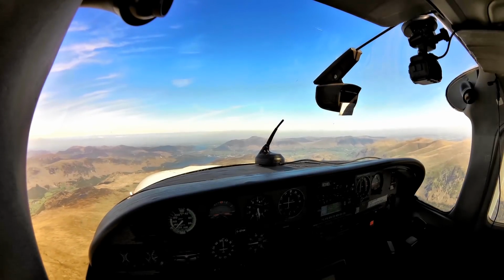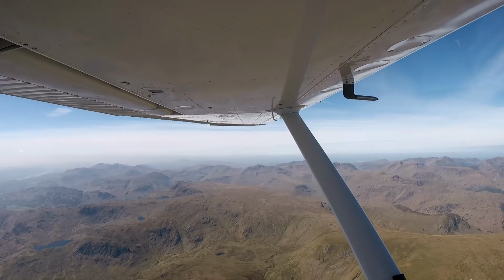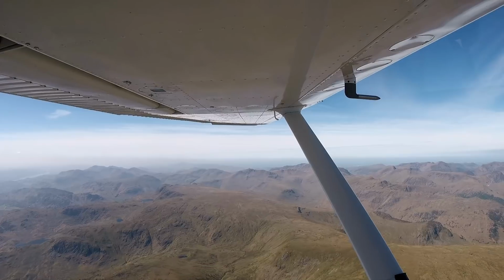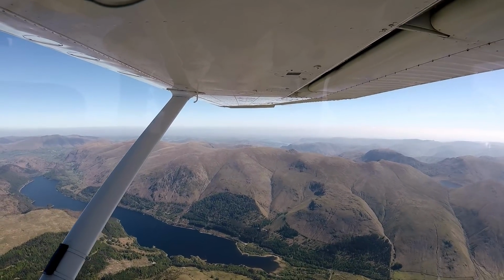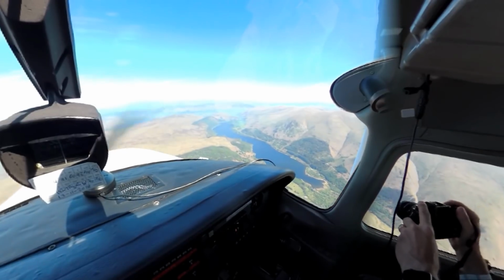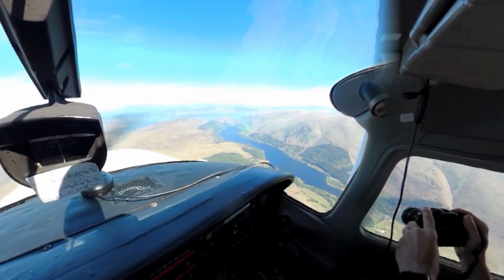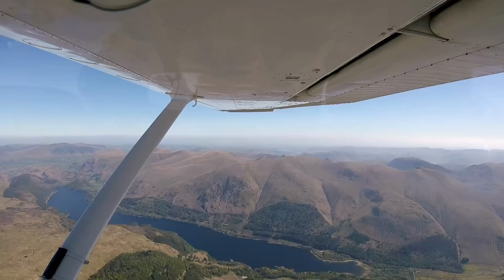Wow. And as you can tell, I rather like this view. Now looking west towards the Langdale Pikes. This does make me very happy. Another view of Helvellyn and Thirlmere. So we've got Keswick over there.